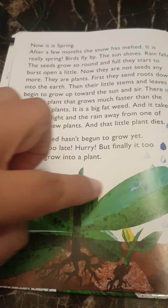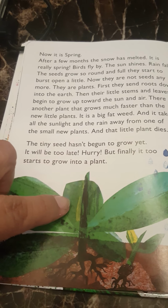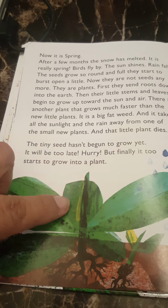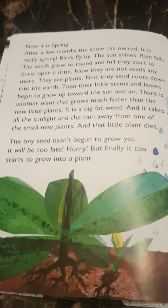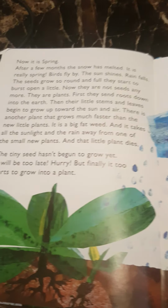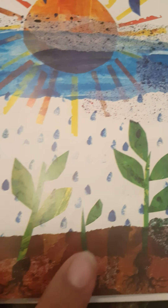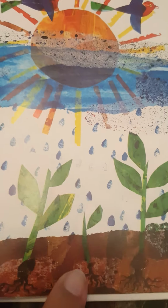There's another plant that grows much faster than the new little plants. It's a big fat weed, and it takes all the sunlight and the rain away from one of the small new plants. And that little plant dies. The tiny seed hasn't begun to grow yet. It will be too late. Hurry! But finally, it too starts to grow into a plant. Let's go take a look. Oh, I think it's this one.